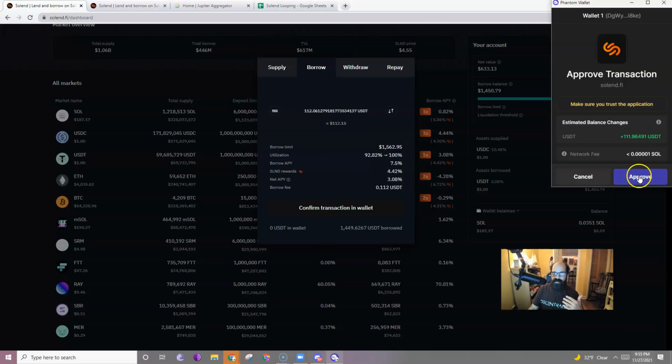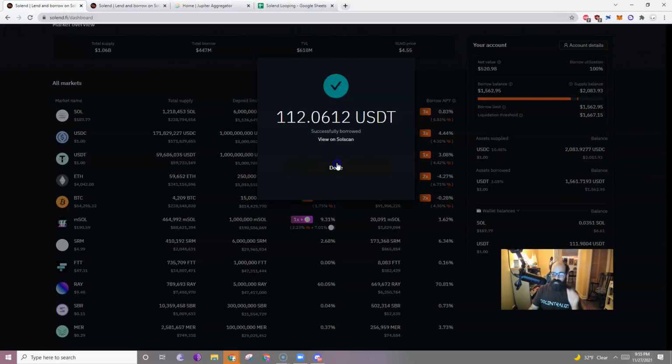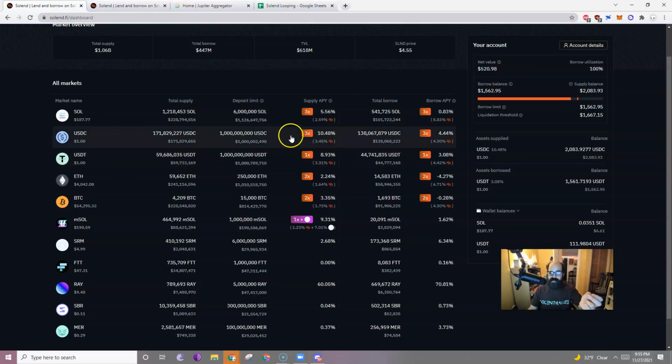This is why. I will approve this transaction. Done. So I've borrowed 112. Now, where I'm going to go is, we've talked about this before, I'm going to go to the Open Ocean equivalent on Solana, which is Jupiter, the Jupiter aggregator. Because it's going to find me the best rate to swap USDT for USDC, because I want to deposit into the one with the highest APY.